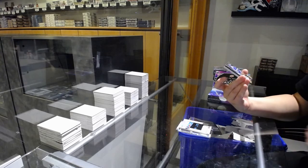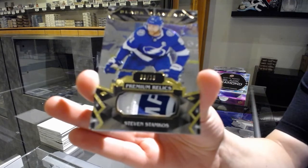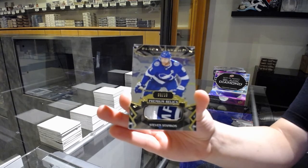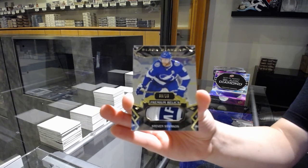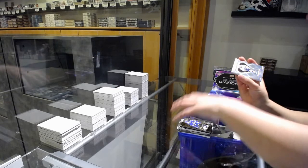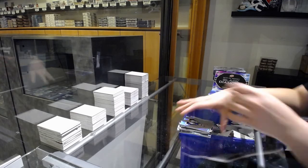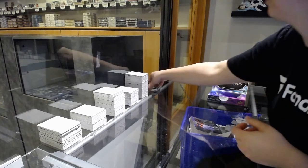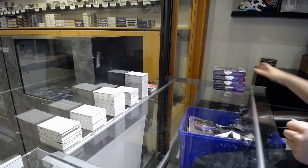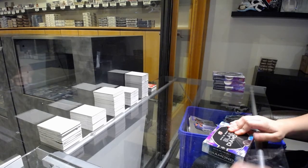We've got a premium relics, very pretty patch. Number /210 for the Tampa Bay Lightning, Steven Stamkos. Number /210, Steven Stamkos, and a diamond cutters of Victor Hedman for the Tampa Bay Lightning. Personally, I don't even know if I pulled one.